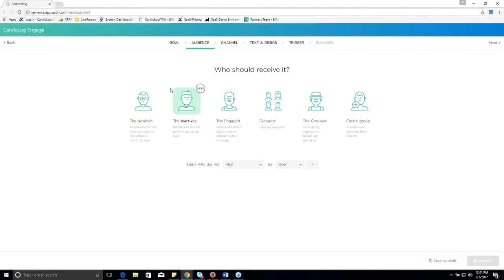But this gives us an incentive to then send a campaign to these inactive users and get feedback from them as to maybe why they're not using the portal, or what we can do to enhance the portal so that they can start using it more effectively. Also, we have campaigns for engaged users, users that have viewed specific pages or a campaign that they're engaged with. This is also good for new users, people using the portal for the first time.